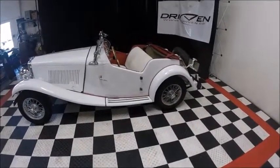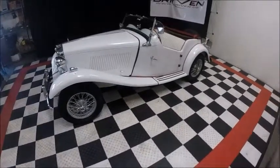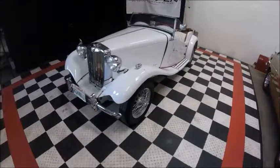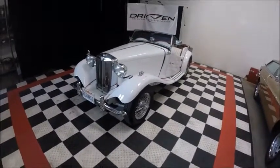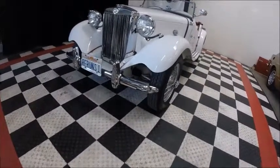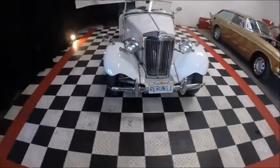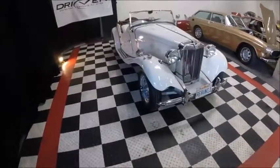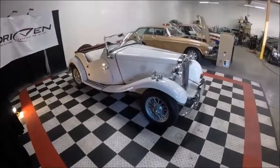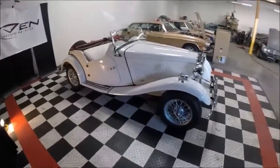So what they did is they transplanted a modern-day Volvo 4-cylinder engine and transmission. They put an upgraded MGA rear end with better brakes, better gearing. They changed over to rack and pinion front steering. They did a number of upgrades to the car, which made it so wonderfully drivable and left all the feel and character just as it was for 1951. The firewall was not cut when they put the engine in. It was an expert install.